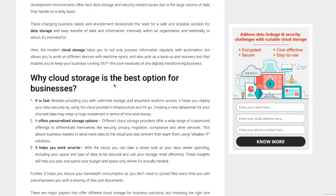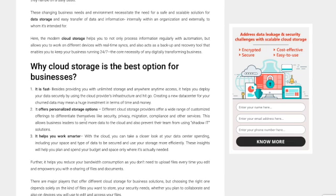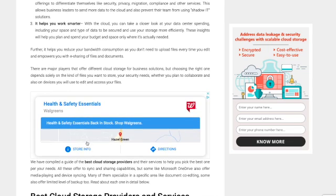And so they talk about why cloud storage is the best option for businesses. It's fast, it offers personalized storage options, it helps you work faster. So this is something in the business world that they're not going to get around. They're going to have storage capability of some type. And what they're storing is higher end. It's not just raw data. It's business solutions and information, aggregated data, algorithms, things that are leading people to being able to do predictive type analysis, and this kind of data and information takes up space. So cloud storage is definitely going to be a necessity in the future.